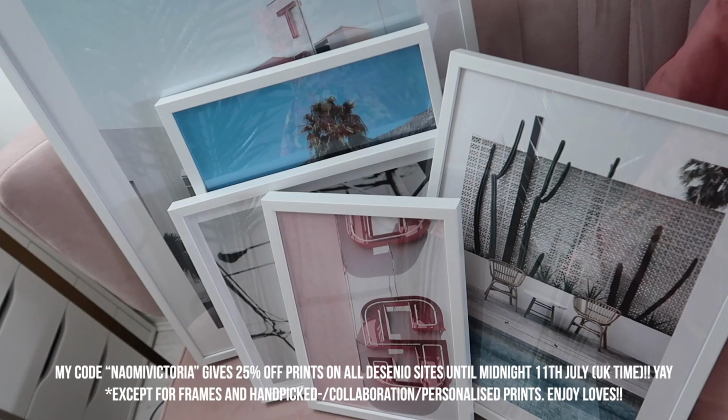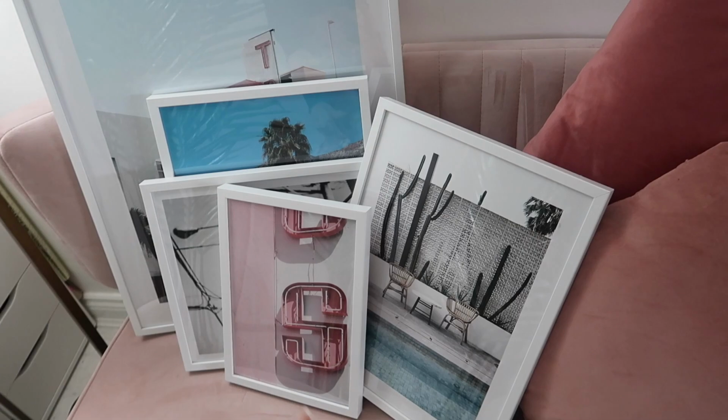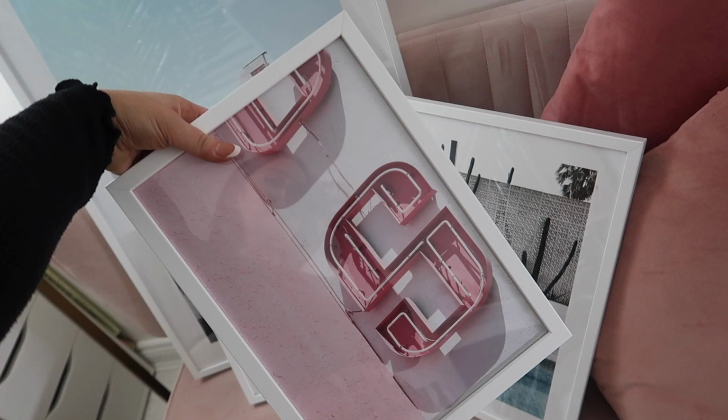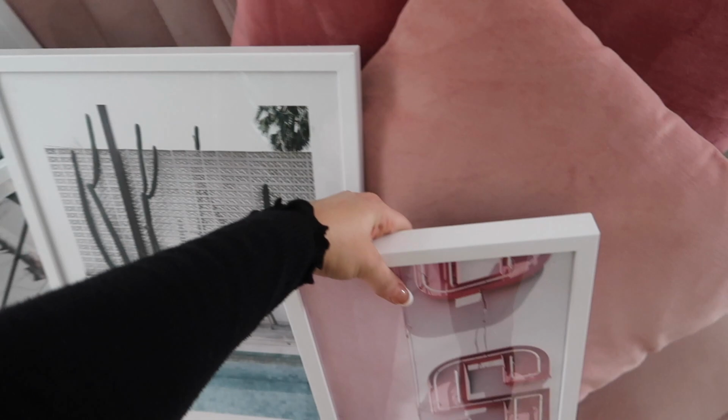But these are the ones that I've chosen out, and these are the ones that I've framed, but I also have a few aside as well, so I'll show you those in a second. Okay, so I've got this pink neon S sign. I actually love anything neon. I got my little neon sign, which I'll show you in a second. But I thought that was really retro, really cool, and matches my sofa perfectly.